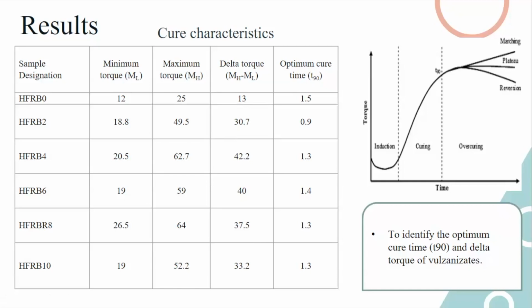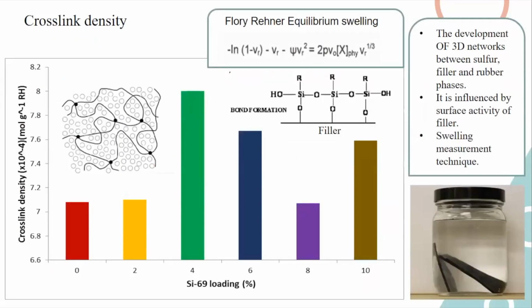And then as we measure the cure time, we can see that the silane coupling agent does not affect the optimum cure time so much, and that value is not too different, about 1.314. We say that it is approximately the same. Okay. And then moving to another result, the crosslink density.